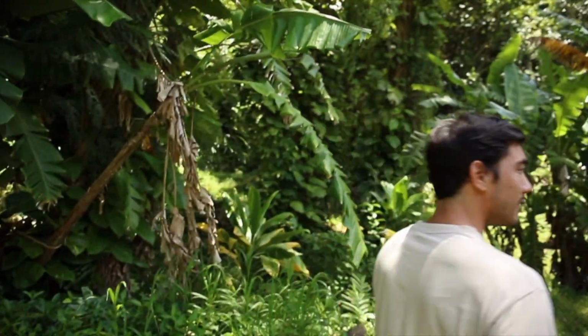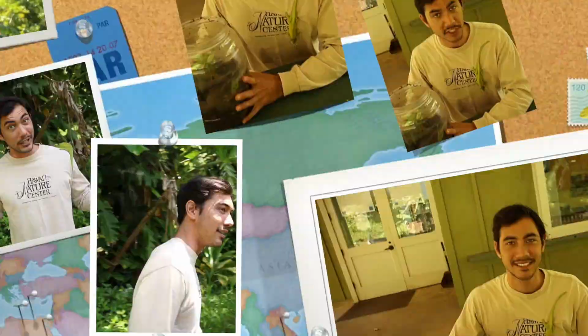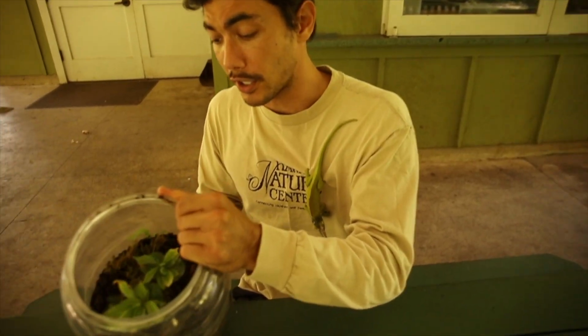So we've made it back safe and sound from our forest exploration. Now it's time for us to make a really cool craft. Okay, boys and girls, it is time to make our craft. And our craft today is a terrarium. Take a look at the one we have here.